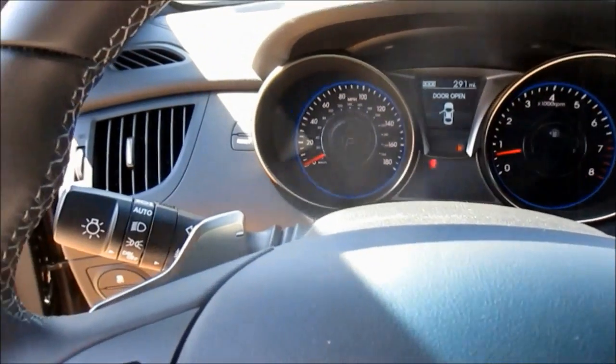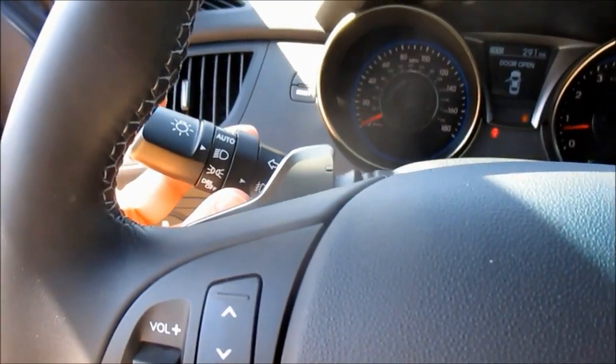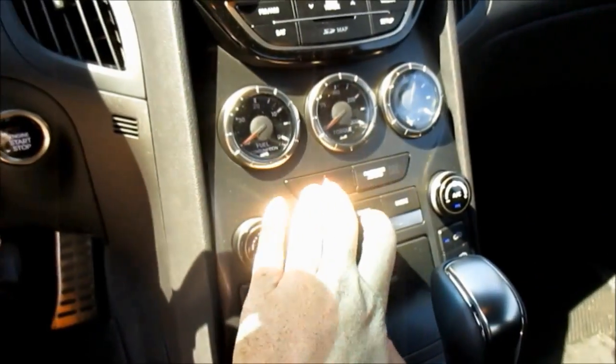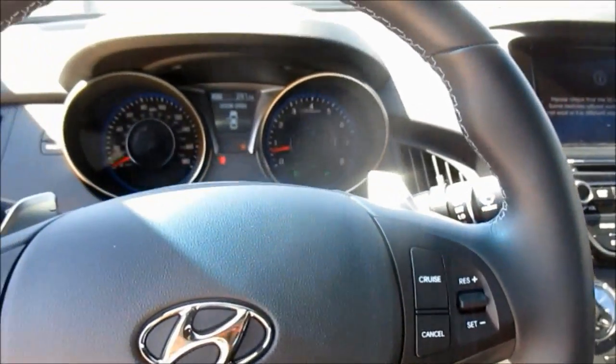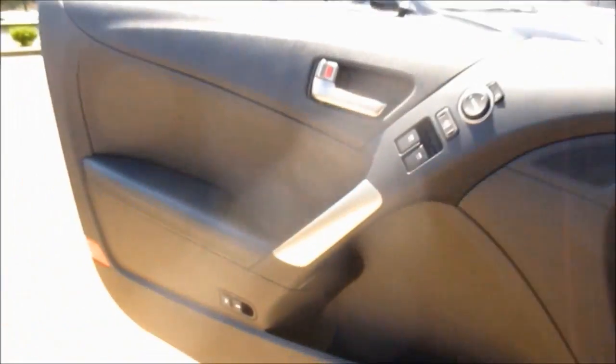And with all of that being done, let's go ahead and turn on the headlights. You do have the option of them being automatic, as well as turn on the fog lights and the hazard lights as usual. And now let's take this brief opportunity to take a walk around of the exterior of the Genesis Coupe.